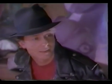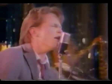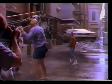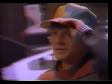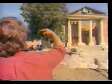Not bad. As difficult as it was to recreate the 50s, the greatest challenge was a futuristic version of Marty's hometown in the year 2015. The future. To make this vision of the future a reality, Zemeckis called upon the talents of production designer Rick Carter.